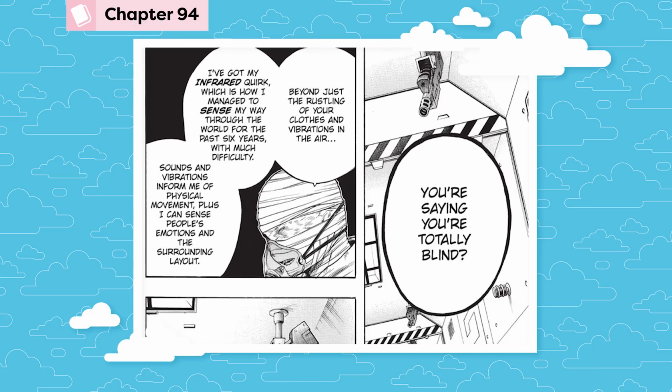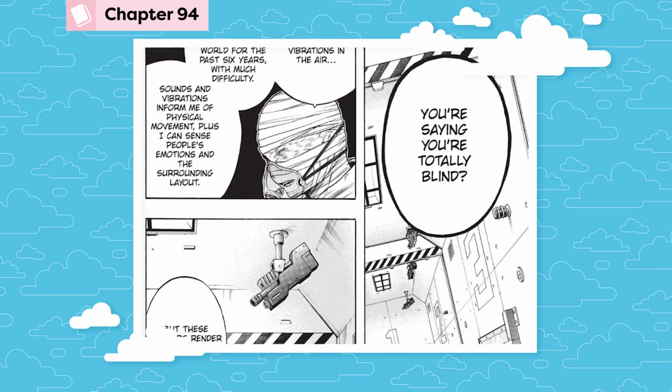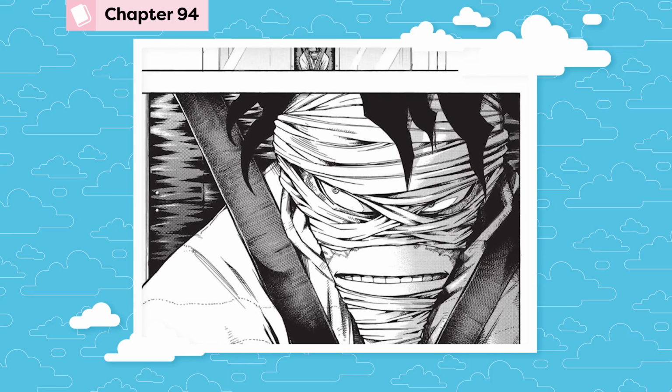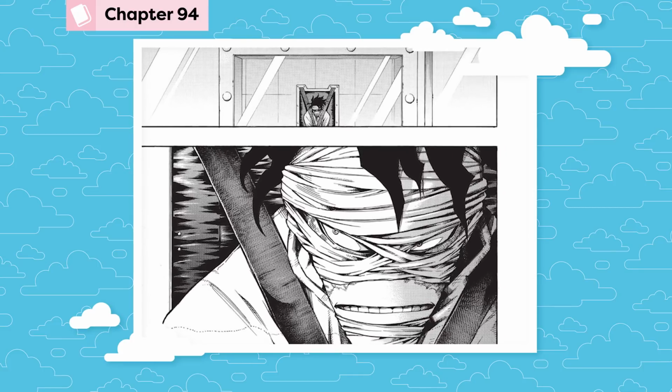We learn that All For One has been blind for 6 years and is able to sense his way through the world with his infrared quirk, and that the prison's sensors render that quirk useless. Even more significantly, we also learn that he's in the exact same prison as Stain. We see Stain restrained in a chair, which, you know, might become important probably.